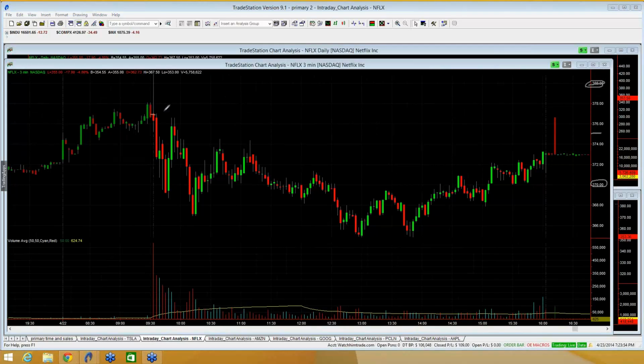So, sorry, ambiguous numbers, not unambiguous. So here you are, you open 377s, and then look at this. Your first spike is actually to the upside. All right, so we see a spike to the upside off of a gap higher, and that tells me this isn't a short. Netflix is not a short right here because my first reference point is the opening price, and it's moving above the opening price.